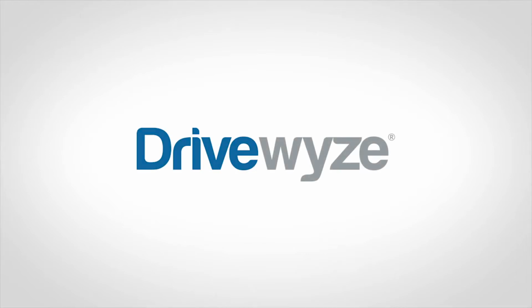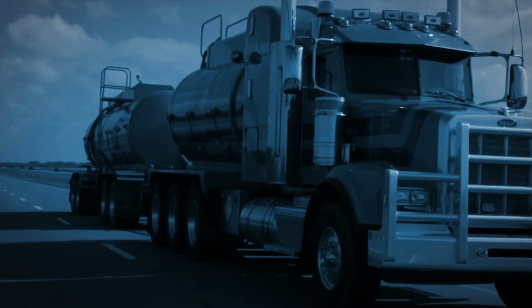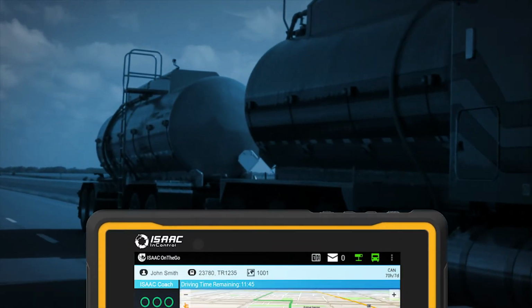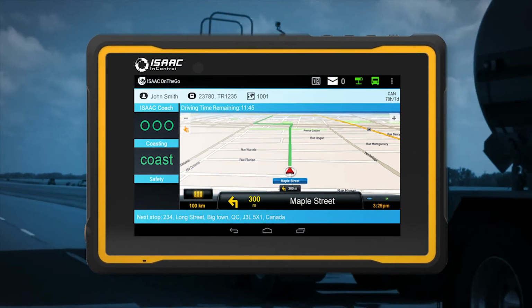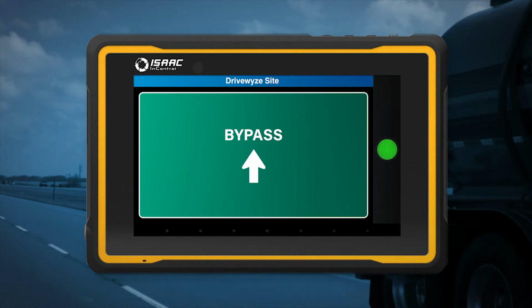Welcome to Drivewyze Pre-Clear. Drivewyze is the nation's largest waystation bypass service and provides bypasses at fixed waystations and mobile inspection sites across the country, right from your smartphone or tablet. When using Drivewyze, you should mount your device in the cab, where you will be able to clearly see the Drivewyze driving instructions. We also recommend that you connect your device to a power source.